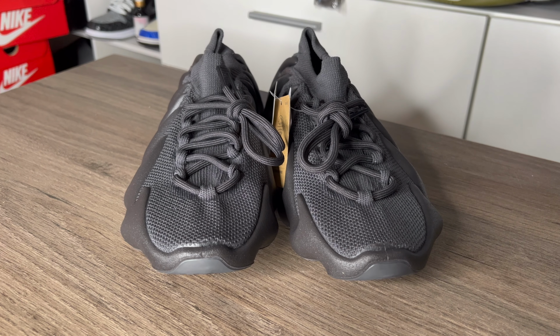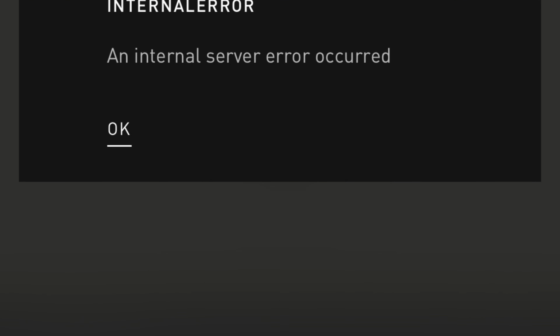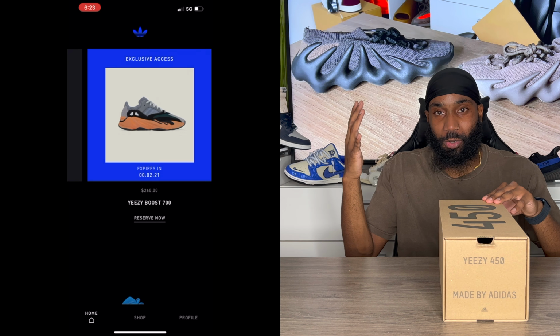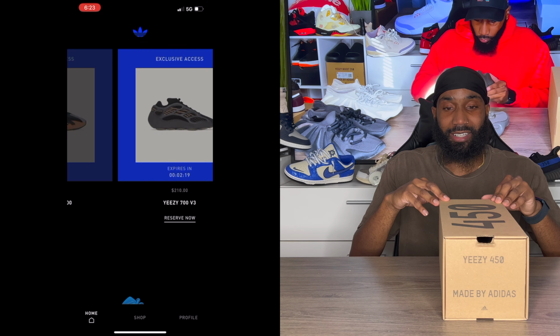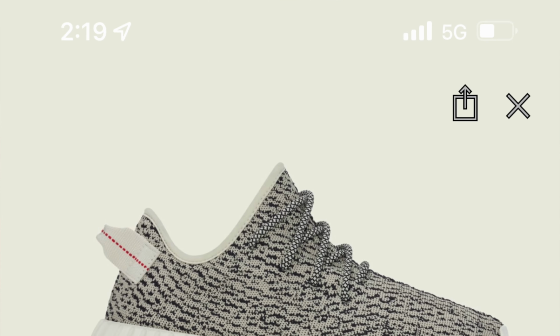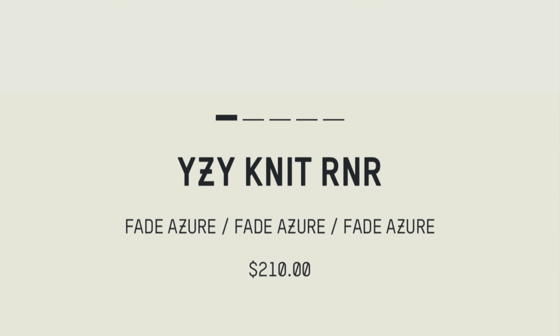But in my experience though, on the app, I was just having so many errors and my screen wasn't loading up. People were sending me text messages saying, hey, did you get exclusive access? I didn't get exclusive access until like 2 hours later on my phone. And then it was saying sold out. The Turtle Doves was saying I was in the queue and then it was telling me to switch my size, but then it was already sold out. So I was just having a lot of bad luck yesterday. I was only able to get one shoe yesterday, which was a faded Azure. So I'm gonna be showing you guys that when it finally does come in. Let me know how y'all Yeezy Day went, but mine was straight up a disaster.